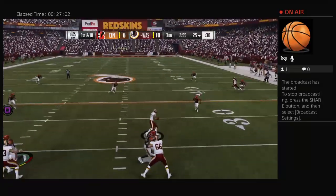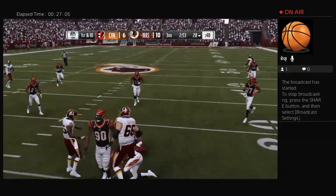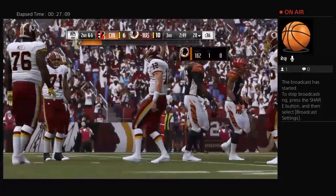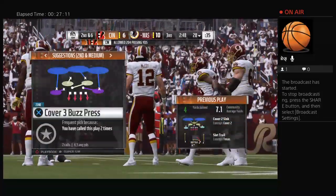Throwing on 1st down. McCoy. They'll go over the middle to Reed, complete. And this one will go to the 28-yard line. That throw good for 4.